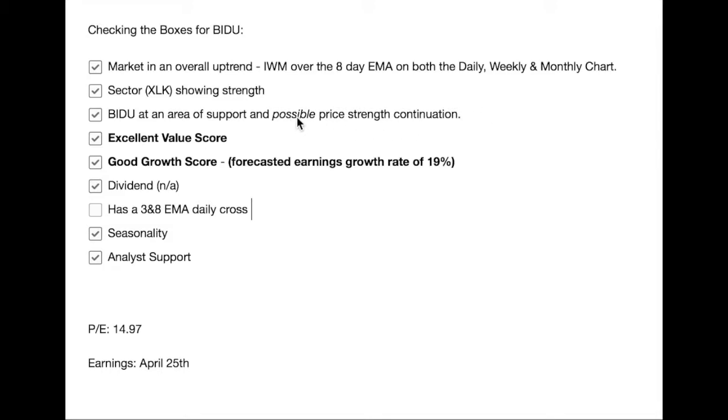Emphasis on possible. I don't know anything more than you do. It's just I'm showing you a great chart with great fundamentals underneath it. We also looked at the sector that it's in, XLK, showing strength. We know that Baidu has an excellent value score, a good growth score with a forecasted earnings growth rate going forward of 19%. Does not pay a dividend, so that's, oops, that should not be checked. I'm sorry, that should not be a check in that box.